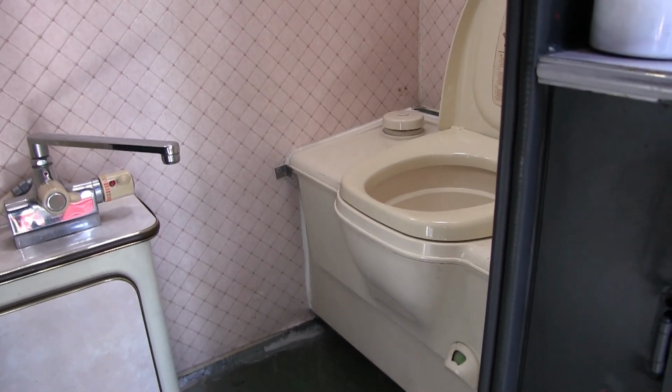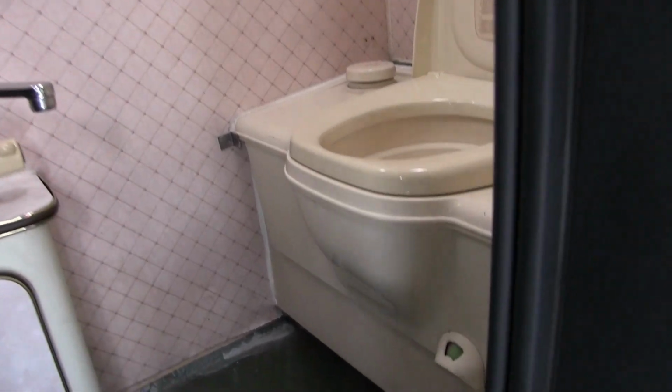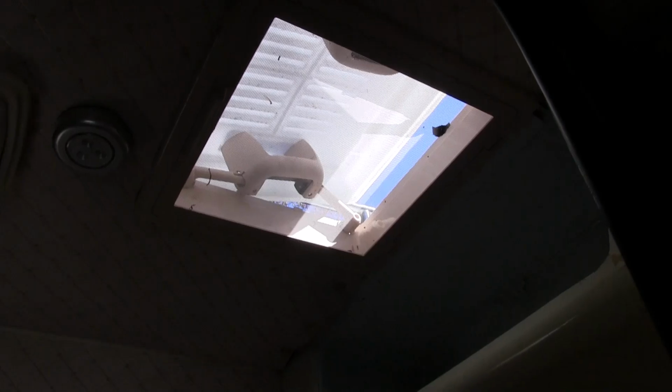And how do you know when it's full? Is there some type of gauge? Pretty much right there. That little gauge right there will tell you if it's full or empty. It'll turn red as it gets fuller. And up there we got a nice little air vent. There's no fan or anything. It's just there to let the fumes escape or any nasty smells.